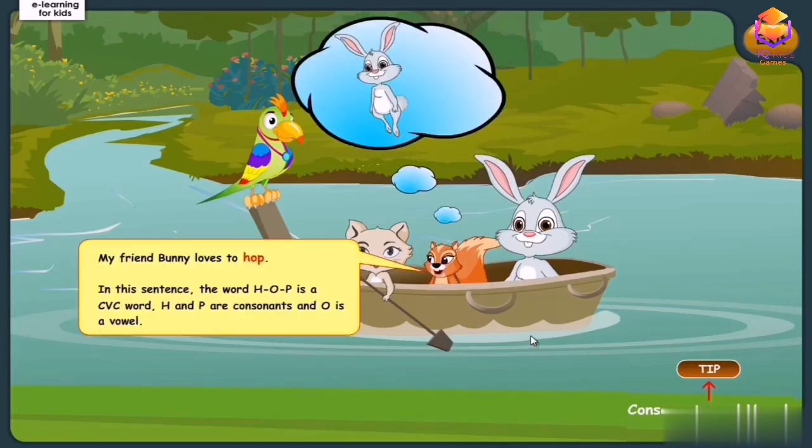My friend Bunny loves to hop. In this sentence, the word H-O-P is a CVC word. H and P are consonants and O is a vowel.